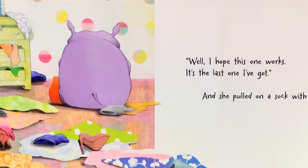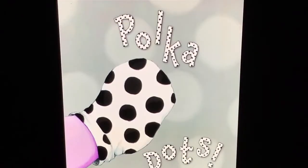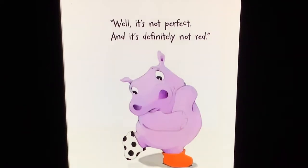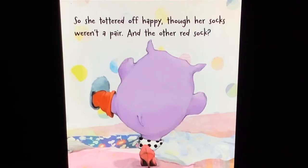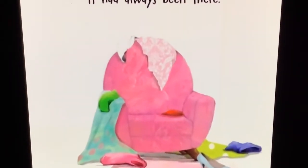Well, I hope this one works. It's the last one I've got. And she pulled on a sock with polka dots. Well, it's not perfect, and it's definitely not red. But at least it matches my room, she said. So she tottered off happy, though her socks weren't a pair, and the other red sock it had always been there.